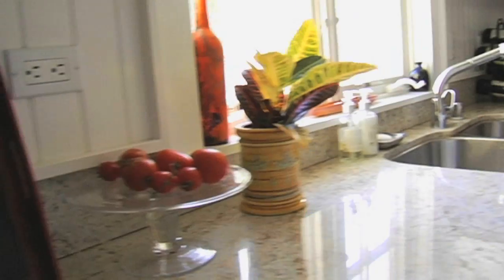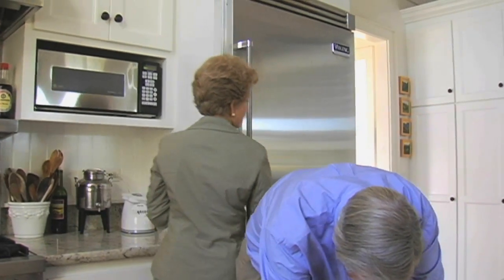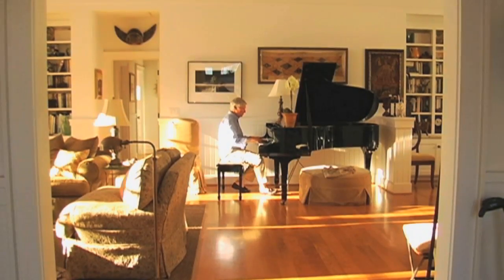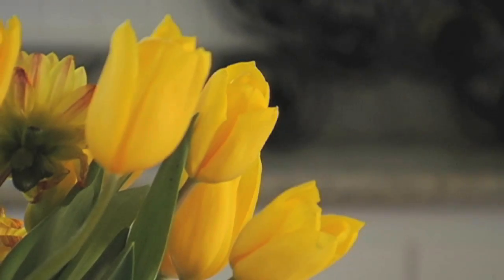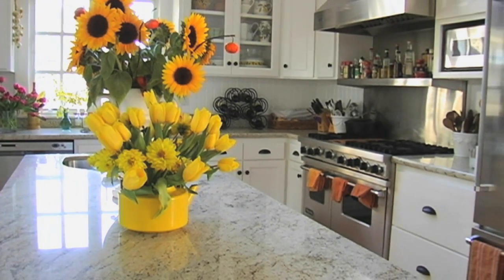The place where we live all the time is actually the kitchen. The kitchen's quite large. The kitchen is very open to the rest of the house. It opens out to the entry and it opens out to the family room, which opens out to the living room. So it's very, very informal, and I wanted it to be a space that we didn't have to fuss over too much to try to keep clean or perfect.